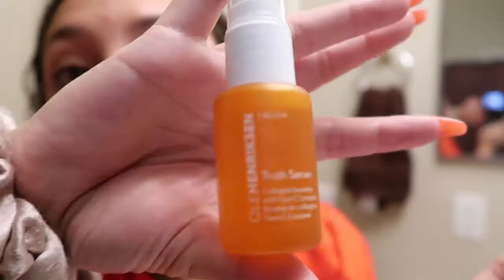My Ole Henriksen Truth Serum, the vitamin C one. This is the mini version. I'm a terrible YouTuber. But I take 2 pumps every time. I only use this in the morning. I just put this all over my skin now.